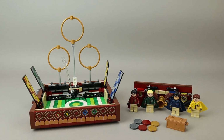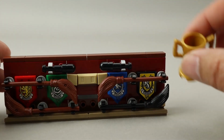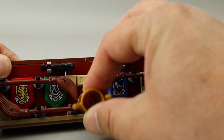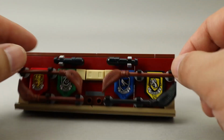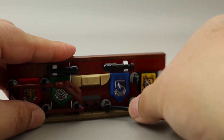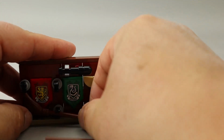display stand we have for the Quidditch accessories. So here's this little stand with the Quidditch accessories. You see there's this trophy here which can be clipped in, so when you put everything together and close the book, that's what happens. There's 4 spots here for brooms. These are the older style, one-piece brooms. There's 1 black one and 3 brown ones.